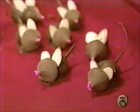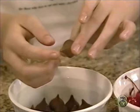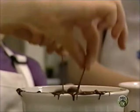Okay, so first we have the maraschino cherries, and the stem is going to be the tail, and it's going to be the body. And then we have chocolate kisses, and that's going to be the face, the little nose right here. And then these are going to be the ears, the almonds, and we're going to stick them in between the kiss and the cherry. We're going to dip the cherry in the chocolate, and we can get the cherry all covered.